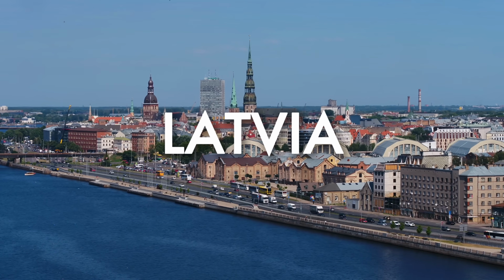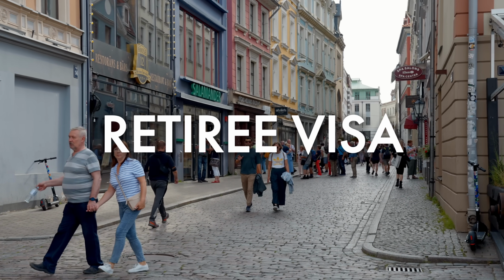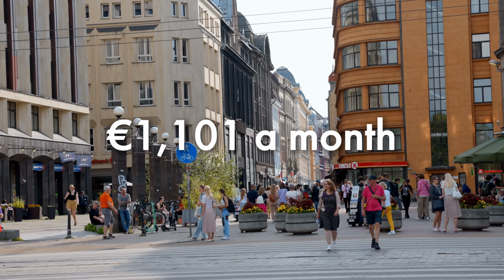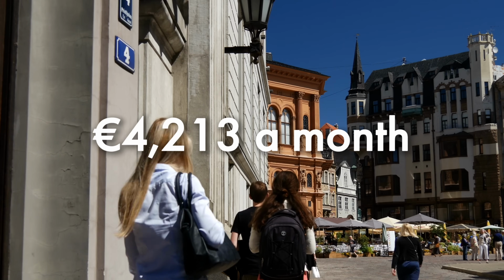Number 7 is Latvia. Latvia does have a retiree visa, but you have to be over the age of 65 and prove you make at least 1,101 euros a month from a pension. Alternatively, there is the Type D long stay visa. This visa doesn't have the age or pension requirements, but you need to make at least 4,213 euros a month. That's a lot. Yeah, a lot more than the pensioner one for sure.